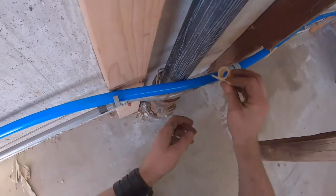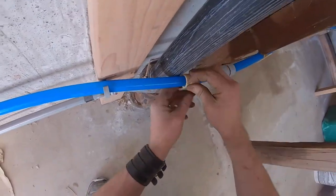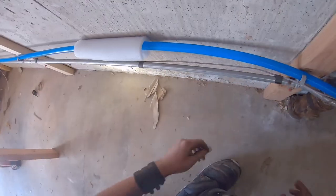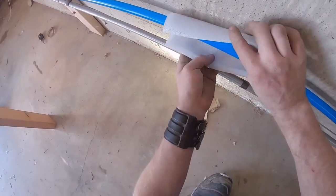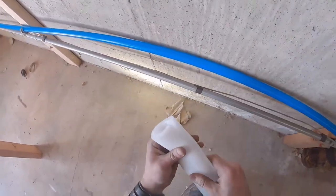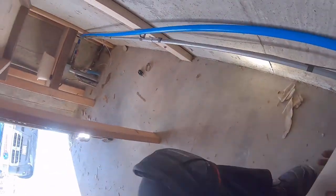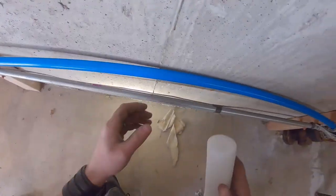Yeah, that thing was just sitting over here. I don't know what that came from, but. Which this? Yeah, I mean, that's fine. Yeah, you see what I was going for though, just to keep it off the concrete. Yeah. Oh, you're gonna be a git, ain't you?